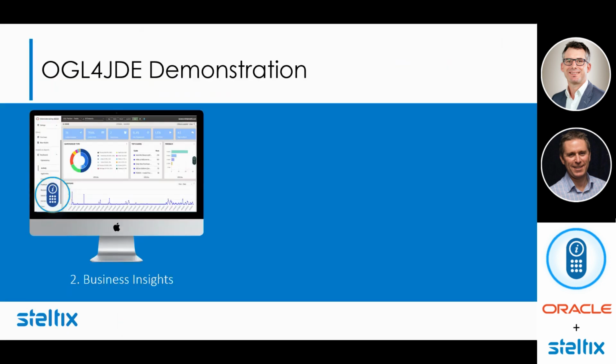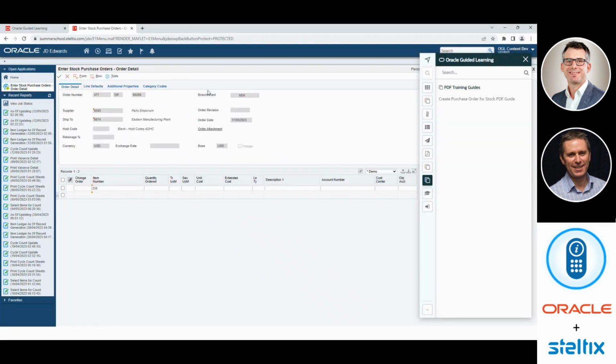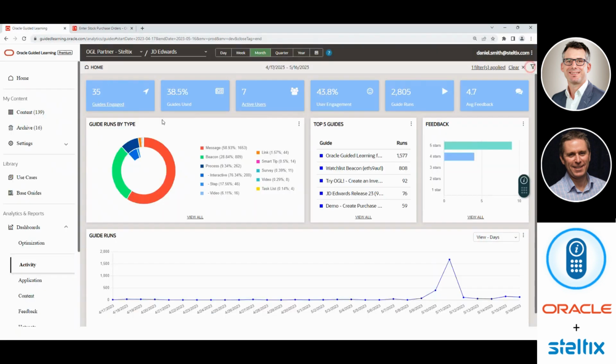Okay, so that was the first use case. The second use case, and probably the one I'm most passionate about, is within the actual Oracle Guided Learning platform itself, so not within JDE: the insights that you're able to get across the user community, how the training material is being consumed, and the quality of the training material.